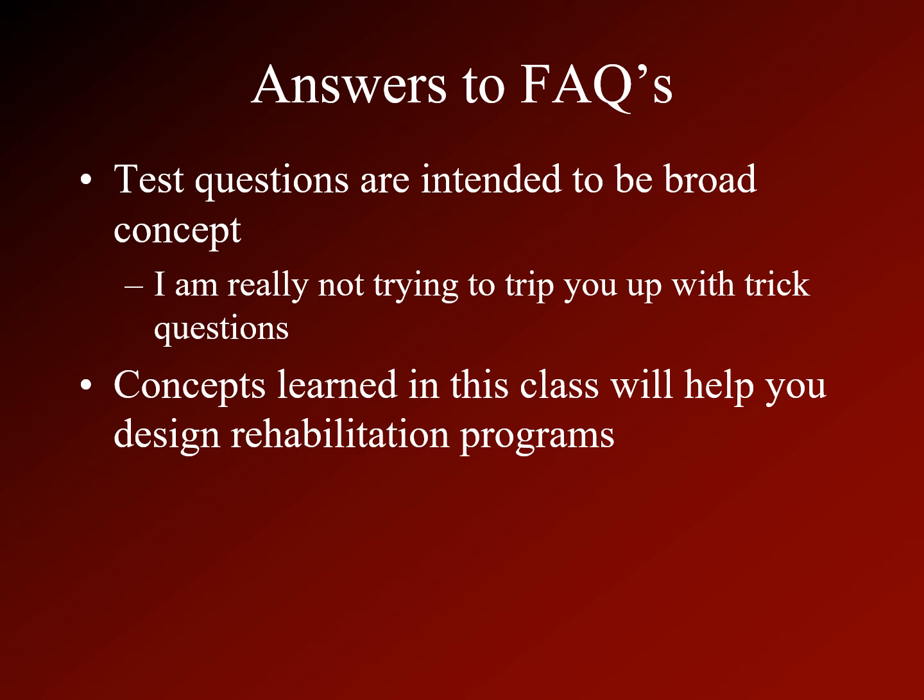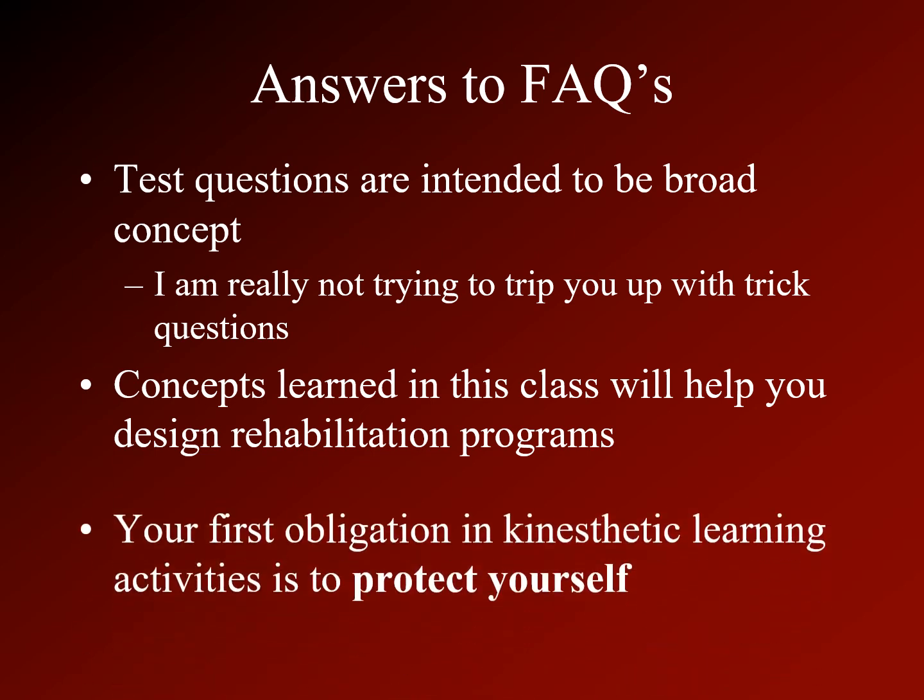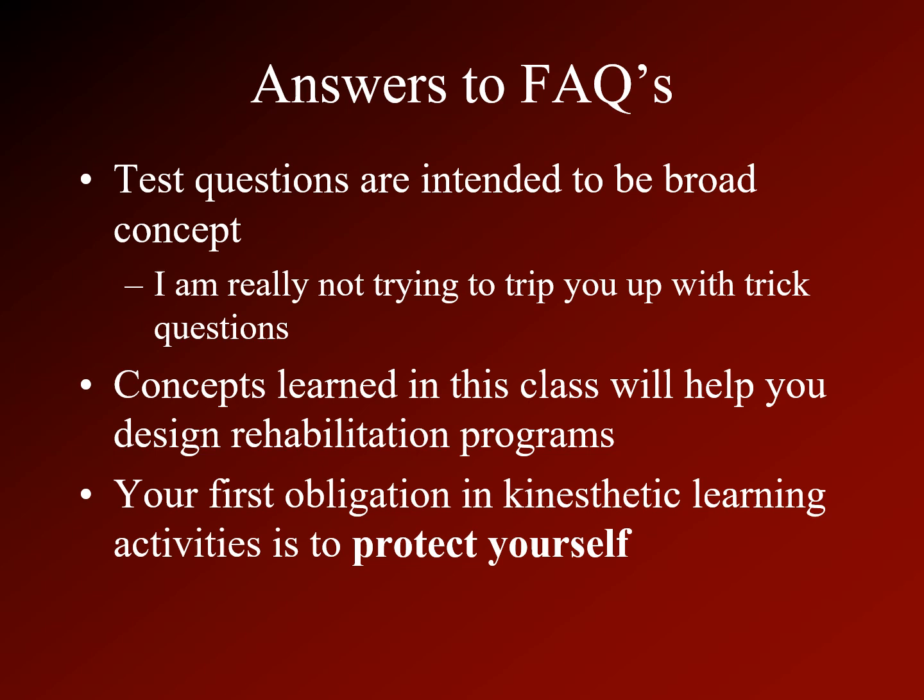And then finally, one of the things that I'm going to ask you to do, especially when you're not coming into campus and you're by yourself, to help learn these concepts, we call kinesthetic learning activities. However, if you have some sort of injury that might endanger you for injury in a kinesthetic learning activity, please let me know and don't do it. We'll come up with some alternative instead.